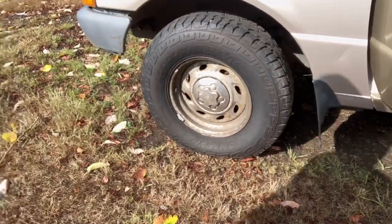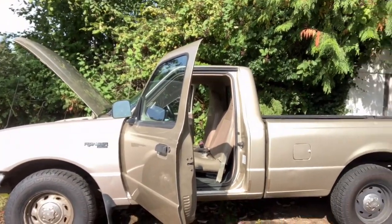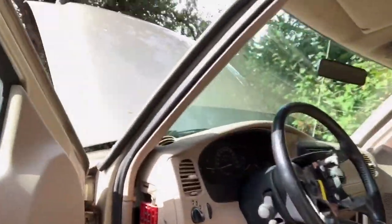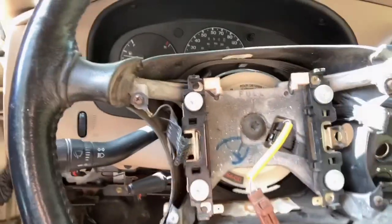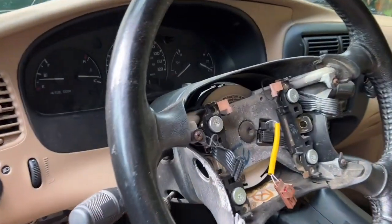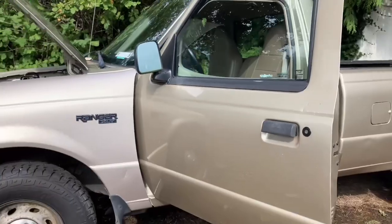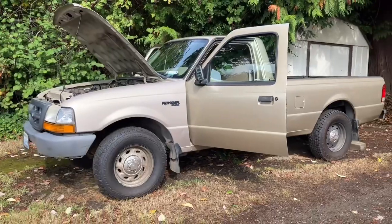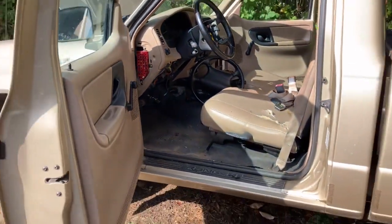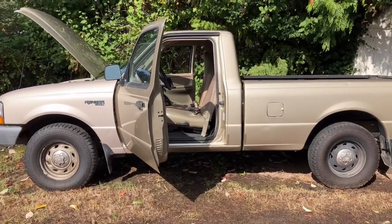If you look right now at a Ford Ranger, you know, $2,000. This truck actually only has about 150,000 miles on it. So this is a really low mileage vehicle. If you try to buy one of these trucks right now today, it's gonna be worth $5,000 to $7,000. So I'm really taking a loss. But I just don't have time to go into the electrical and fix it.